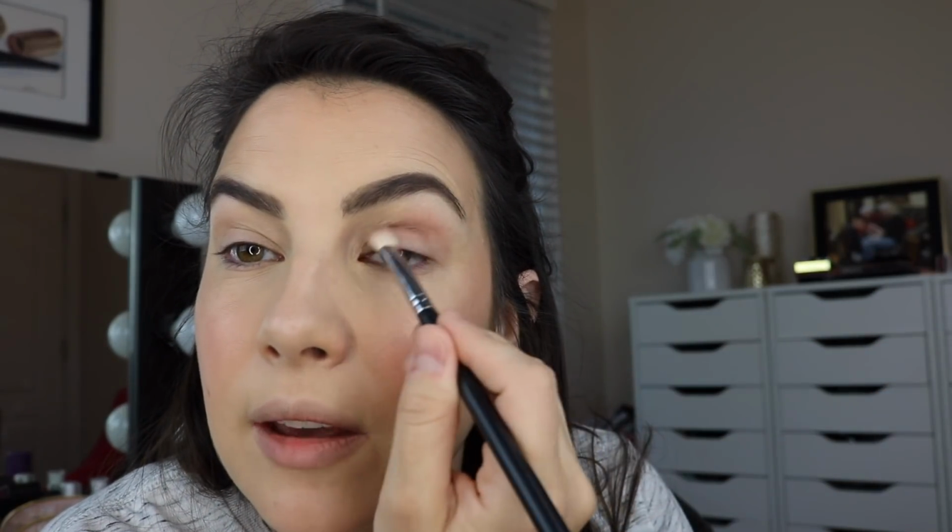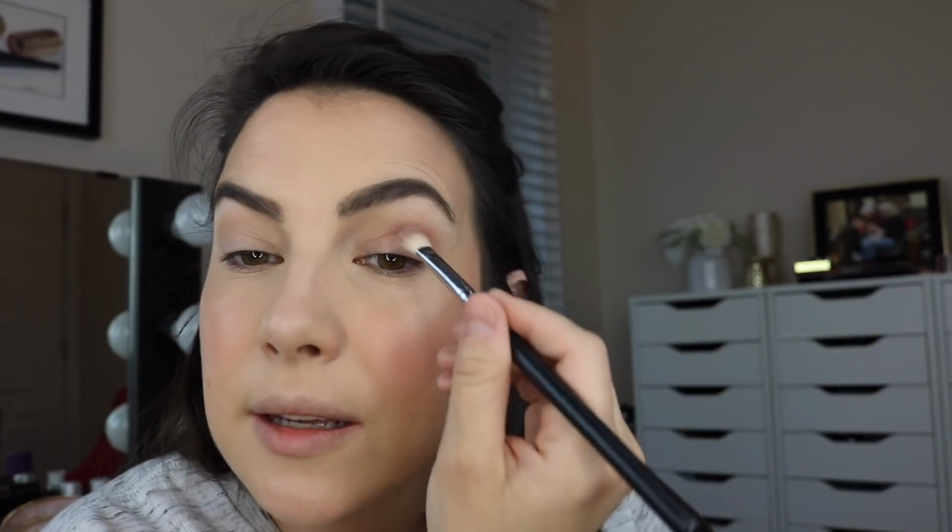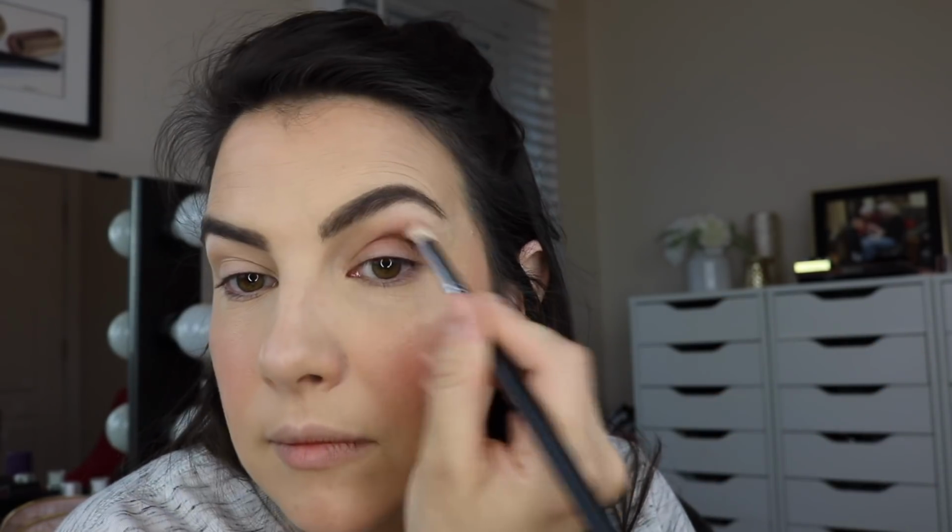So let's apply here. I'm gonna take this sort of light brown, and we'll get a little bit of that going in the crease. What is this shade called? That's called Riff Raff, and it's a total matte. I really like the tone of this brown because it's so cool that it kind of meshes in with the deeper plum stuff really well.